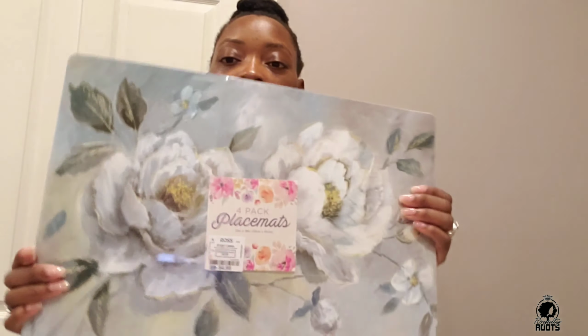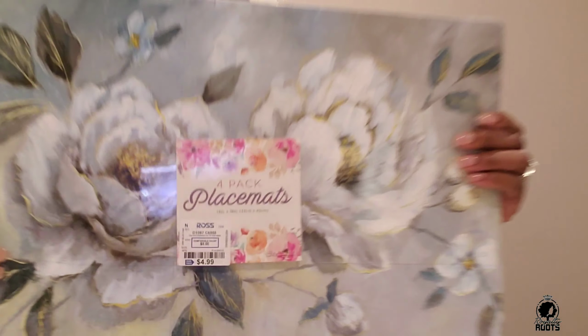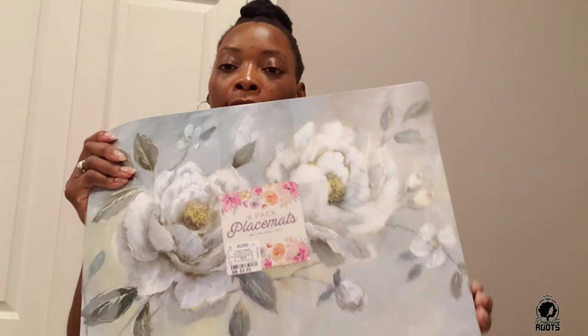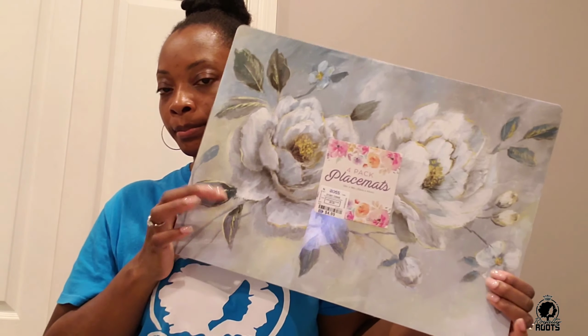Okay. This kind of remind me of the picture that I got hanging in my foyer area. And it's just some table mats and it was $4.99. And it's got a total of four. And I was gonna put this at the dining room table. And I'll post a picture of that picture for y'all to see what I'm talking about. But it looks literally just like this. And that picture goes in my foyer area.